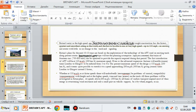Britain's plans for the next 10-15 years are based on the exploitation of the technology of the Advanced Passenger Train used on existing track along present routes. Its commercial prototype will test the planning assumption that trains of 14 cars, 700-800 seats, can be operated to provide the capacity required during the period.